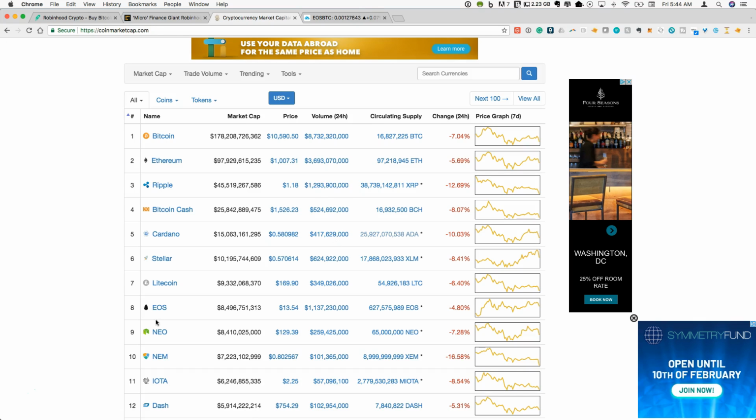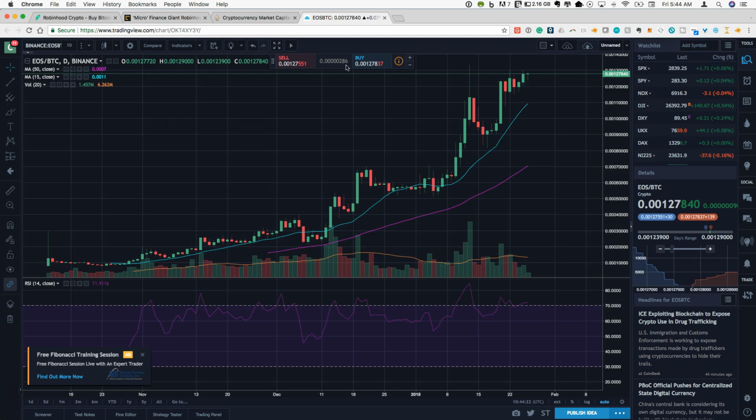EOS has been particularly interesting over the past few weeks and months. Let's take a quick look at the EOS charts. You can see it's appearing like a shot to the moon, where nothing has been able to slow down the EOS price action. There's a lot of good tech behind EOS. Not going to get into that today, but this is the Binance chart. So this has only been around since October on Binance.